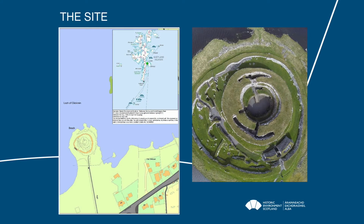Clickhimin is a complex and fascinating site that we think was in use for around 1,000 years, from the late Bronze Age onwards. We call it Clickhimin Broch, but in reality it's a bit more complex than that. There's a lot more going on than just the broch. But for most of tonight's talk, we will be talking about the broch structure itself.